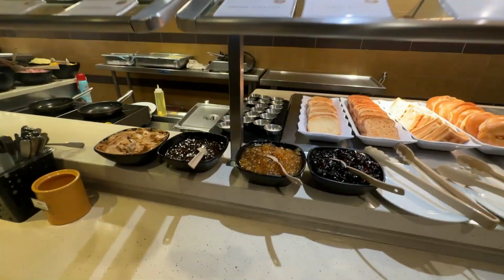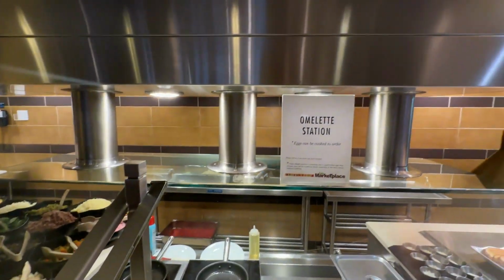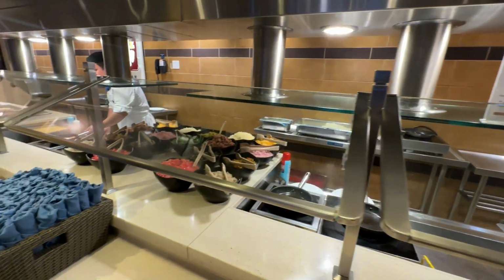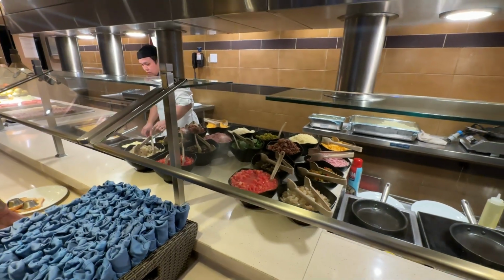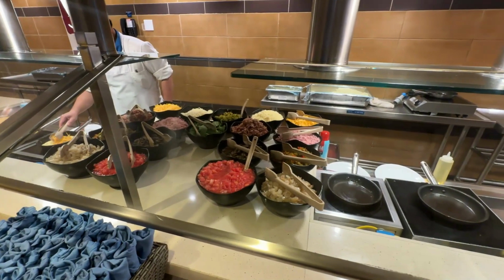With ham and cheese, green peppers, mushrooms, bacon. Definitely check out this place if you just want an omelet and avoid that buffet area. This is the place to be. Plus, there's plenty of seating, as I mentioned earlier.